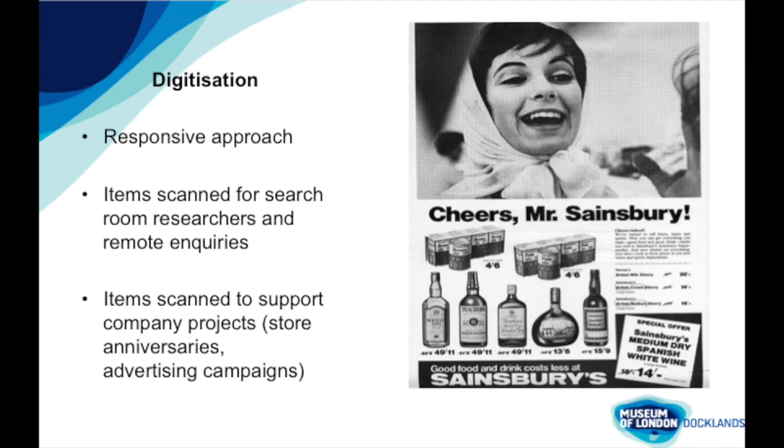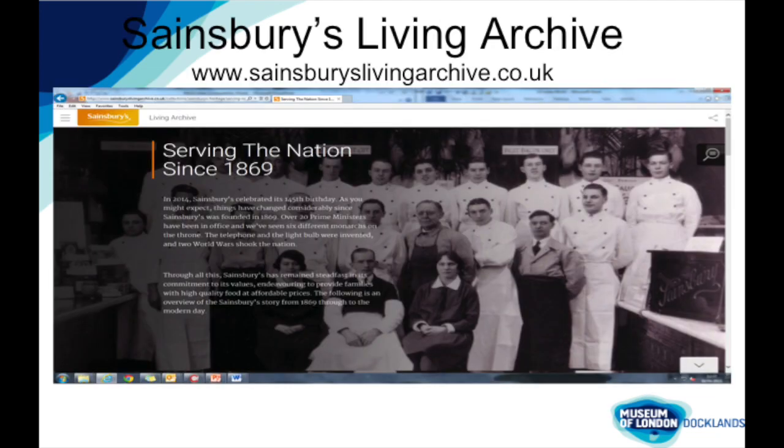As well as this responsive, small-scale digitisation, we also digitise as part of larger projects, and that's really steered by Sainsbury's needs. For example, we provided digital content geared around themes such as Easter, Christmas, frozen food, for Sainsbury's marketing website, Living Archive. And this required us to source and scan hundreds of items from the archive.